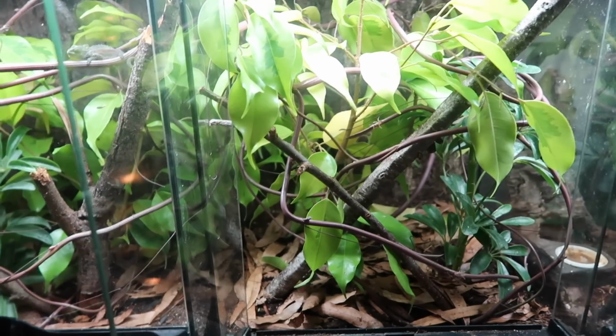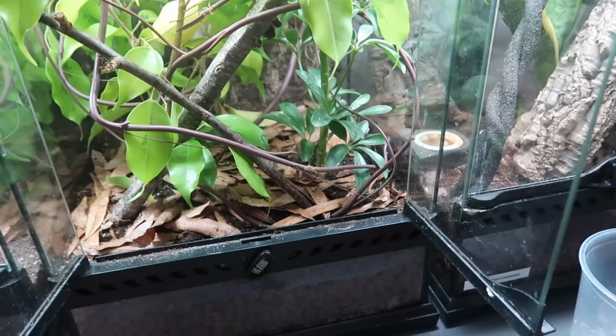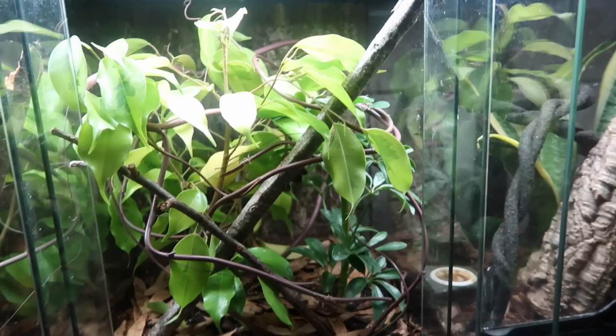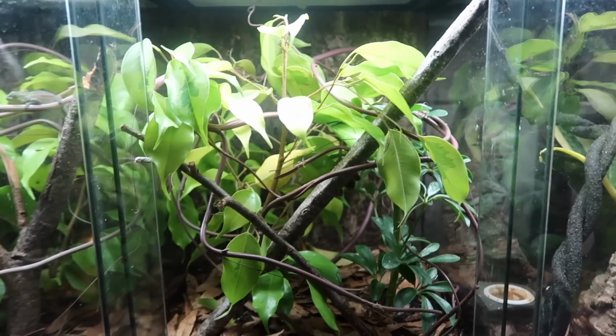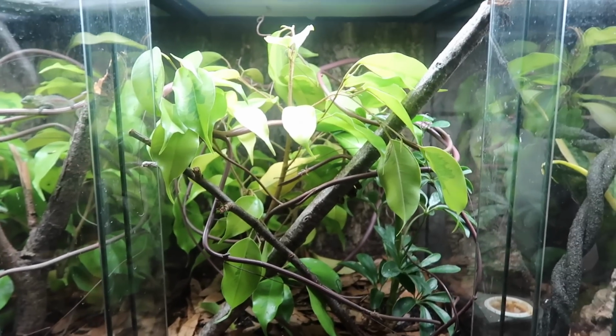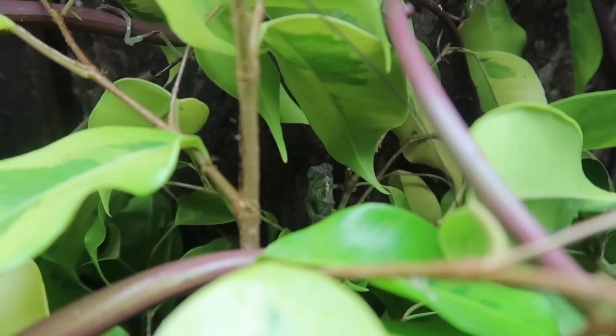So oftentimes I'll give them small crickets, and other times I'll also give them fruit flies. They really, really like the fruit flies, and it's really fun to watch them hunt. So I'll probably have to do a video feeding them the fruit flies sometime soon because it's super, super cute. I mean, look how cute she is anyways.